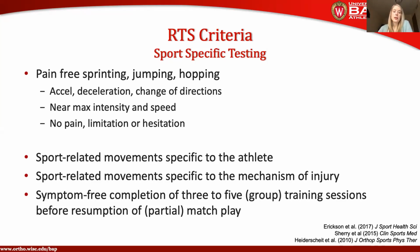So again, there's some evidence that supports sport-specific movements, some evidence that supports use of sport-specific testing based on the type of injury. So was that a stretching, lengthening injury, or was it an eccentric injury? And can you replicate that mechanism of injury to ensure they're safe to go back to play? And then some people try to quantify that. You have to have 3 complete group training sessions before you return to that full competitive level. But again, no clear consensus on how exactly to progress that criteria.